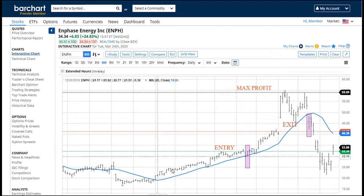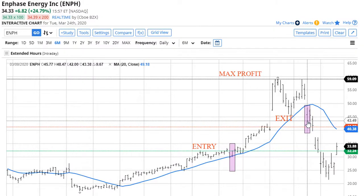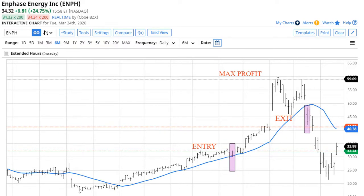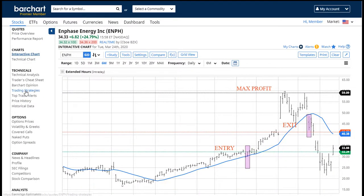Here we see where the 20-day moving average strategy issued the buy signal. And here we see where the 20-day moving average issued a sell. I've drawn a trend line on the chart just to show you where my maximum profit would have occurred if I had exited earlier than when the signal issued a sell.